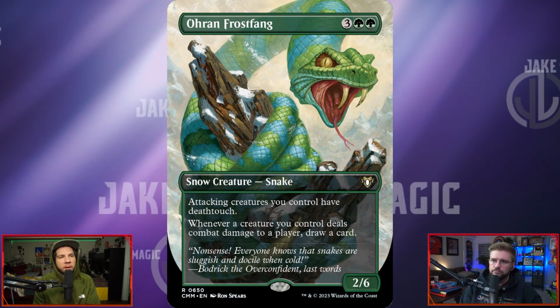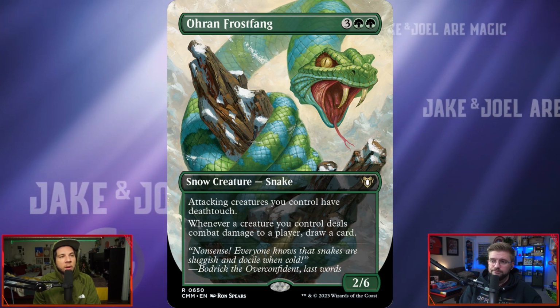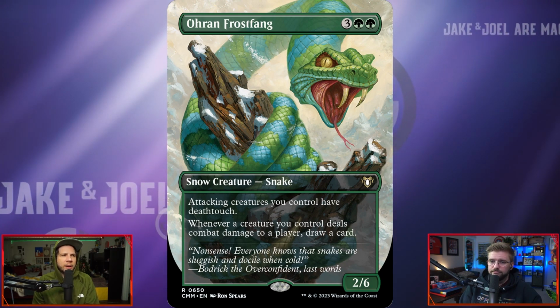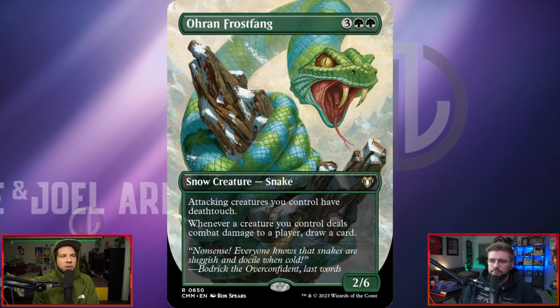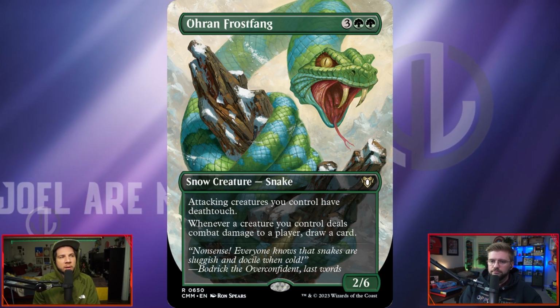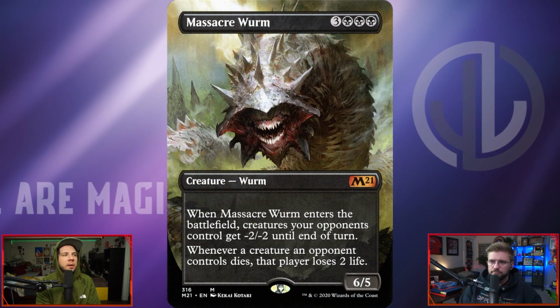You're able to put it in token decks if you just want to give your tokens a good way to get through. And you can also just put it in a red-green beats deck, just to have some card draw and give your stuff deathtouch, like you were talking about. It's a very good card, and it's had quite an adjustment in price downward because of the reprint. It's great to see it.